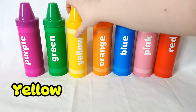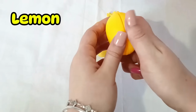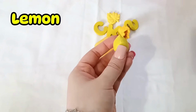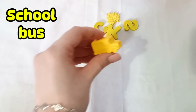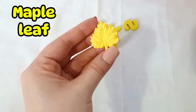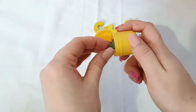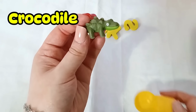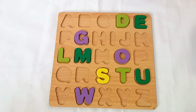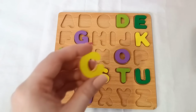Let's open our yellow crayon. We have a lemon, another lemon, a school bus, a maple leaf, a yellow egg containing a little crocodile, and some yellow letters. We have S, K, and C.